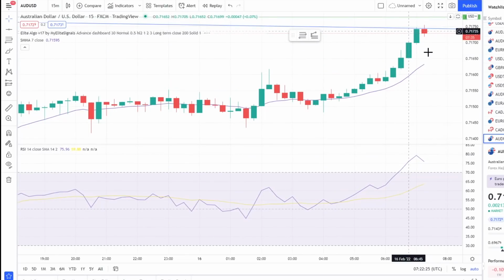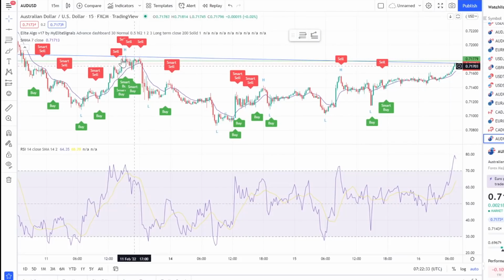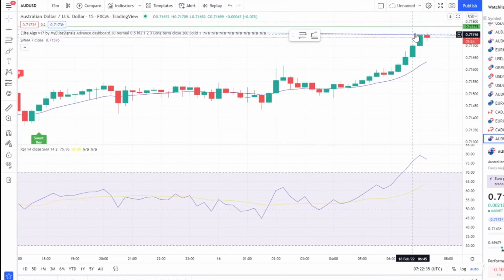Here you can see on the 15-minute chart, red candle starting to form. So that means we could go and place our sell. As remember, here's your first touch. Over here is your second touch, which is your resistance, which is your confirmation for a sell.